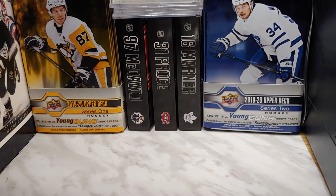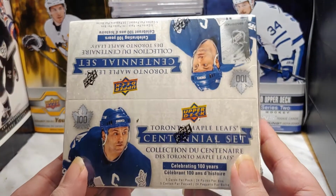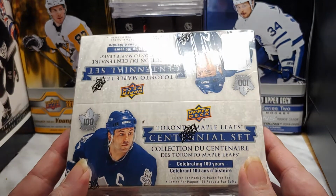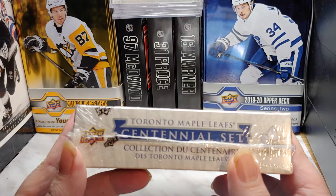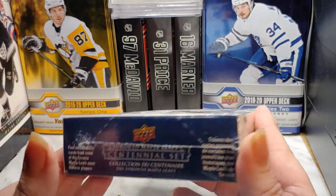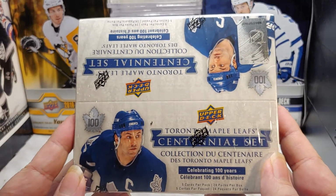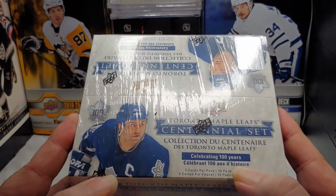Today, I thought we'd break one of my favorite teams, the Toronto Maple Leafs Centennial set. I primarily look for oldies, like autographs and jerseys of older players. That's what I prefer. So this is a pretty good set right here.